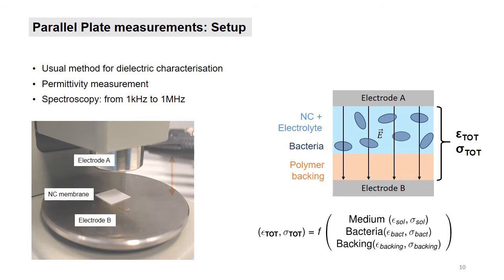A polyester backing layer is attached to the nitrocellulose membrane for ease of handling and to reduce the fragility of the nitrocellulose. This backing layer prevents currents from flowing from one electrode to the other. So its insulating nature therefore screens the conductivity of the ionic solution in the nitrocellulose membrane, which makes it impossible to extract accurate conductivity values. Therefore, in the rest of this presentation, we focus on permittivity aspects since the measurements were the most coherent and repeatable.